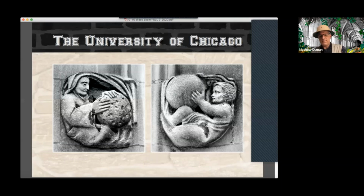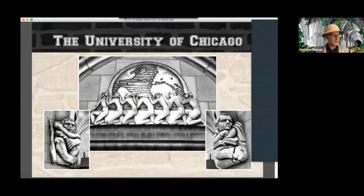The International Building provides housing for international students. One relief depicts the flow of people from different cultures from the old world to the new by a steamship. And on the left side of this arch is a primitive man holding a club, and on the right, a modern educated scholar holding a book.